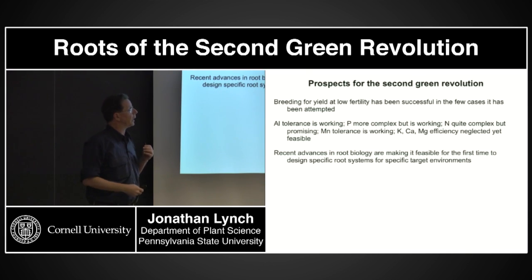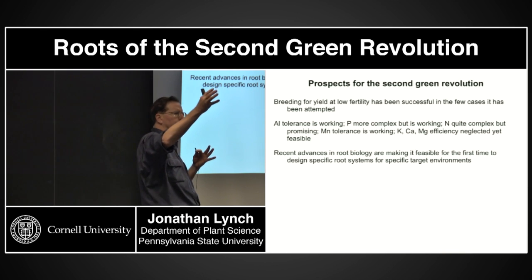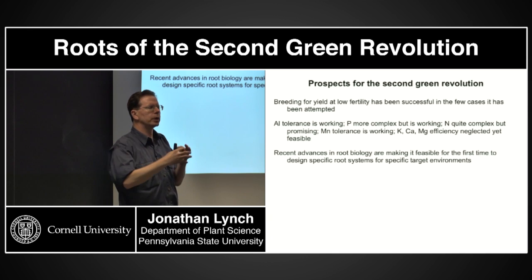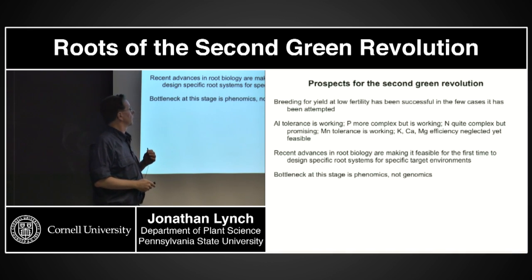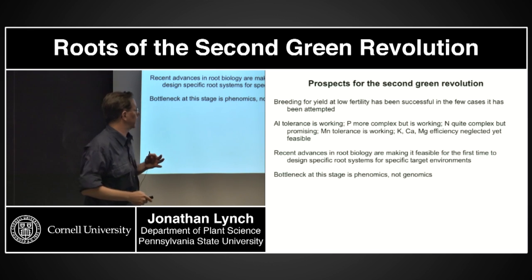Recent advances in root biology are making it feasible, for the first time really, to design root systems. If you're a corn breeder in Iowa, you could say, here's the kind of environment I'm dealing with. In Georgia, it's different. In Malawi, it's different. We can design root systems for those environments. The bottleneck, I believe, although clearly there's more to be done at the genomic level, is the phenome. What do we want the plants to do? I think that's the bottleneck.